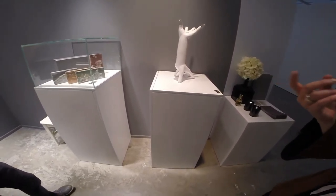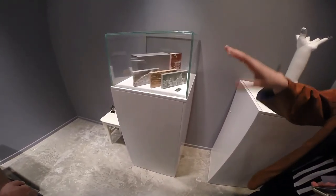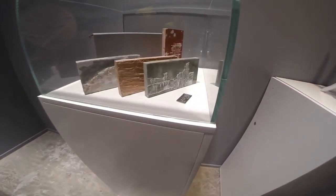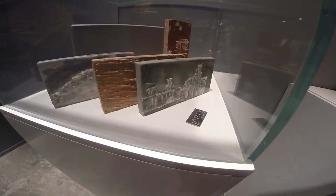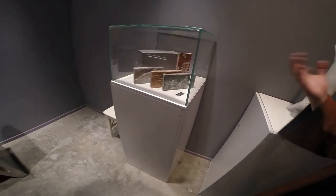This is a technique of painting on marble that has been done by this designer, and they're all sold right now, but we keep them for the exhibition. So it represents the heritage buildings of the UAE, the old buildings, forts.